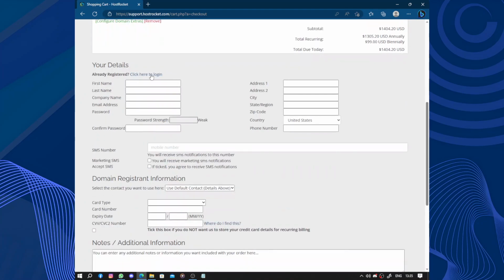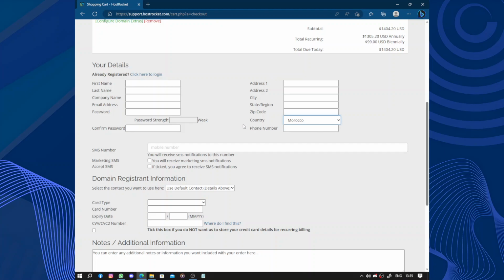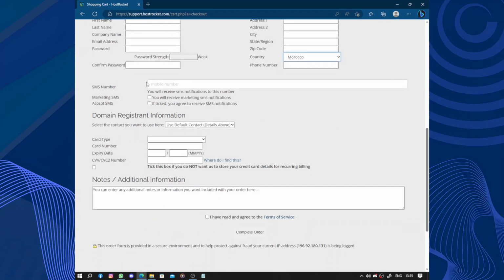So here, your details: you need your first name, last name, company name, email address, password, your address where you live, second address if available, the city, the region, and the state. We have the zip code, the country. Why do they put me in the US every time? So here we have the phone number, SMS number, the mobile number, I mean, the marketing SMS. You can accept or deny.